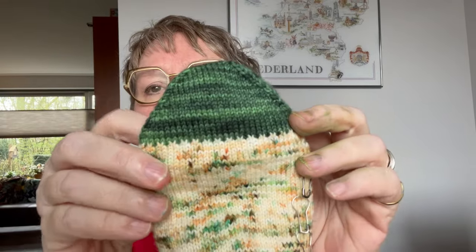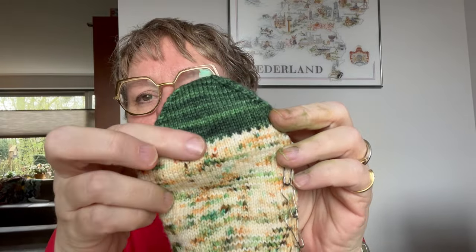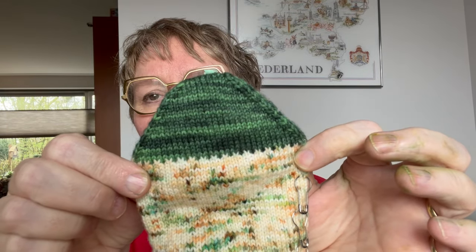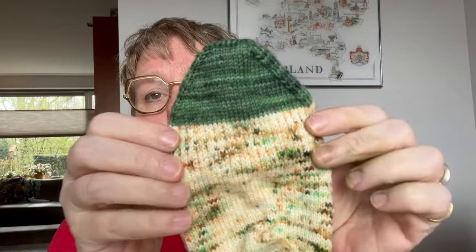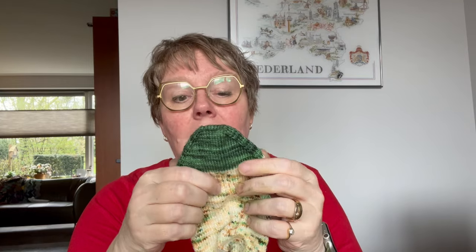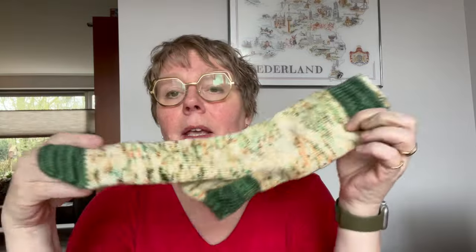And when I switched to the yarn for the toe, I decided to do a slip stitch round as well, just on the front of the foot, because on the back of the foot, well, I already had the slip stitch pattern, but this is the side that you are looking at most of the time, right? So sock 1 is done. I need to take this with me to the fair, and sock 2 is on its way.